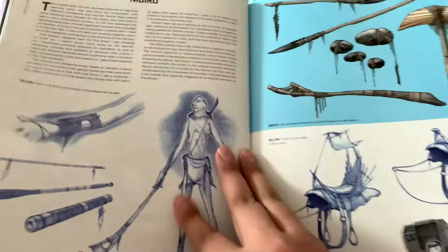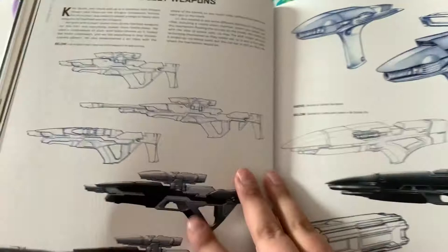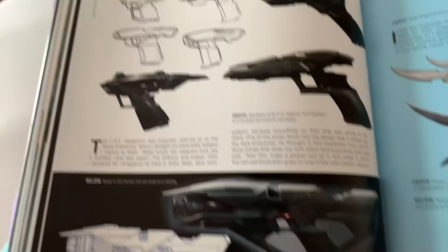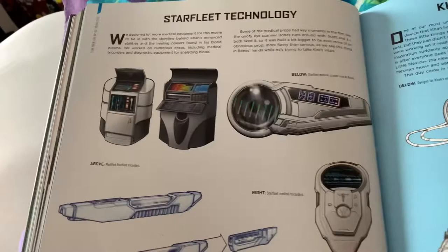Yeah. I didn't like Into Darkness. Like, it was cool. USS Vengeance was the best. That was the dopest part about it. But, yeah. Starfleet weapons. You'll see that a lot. I wouldn't mind having that as a replica weapon. That'd be nice. I mean, they do have replica weapons, but they don't have many, which is strange. There's some, but most of them are very expensive to obtain.